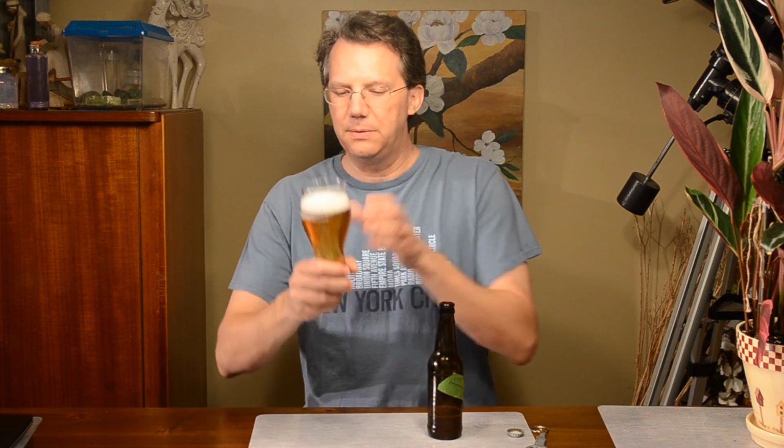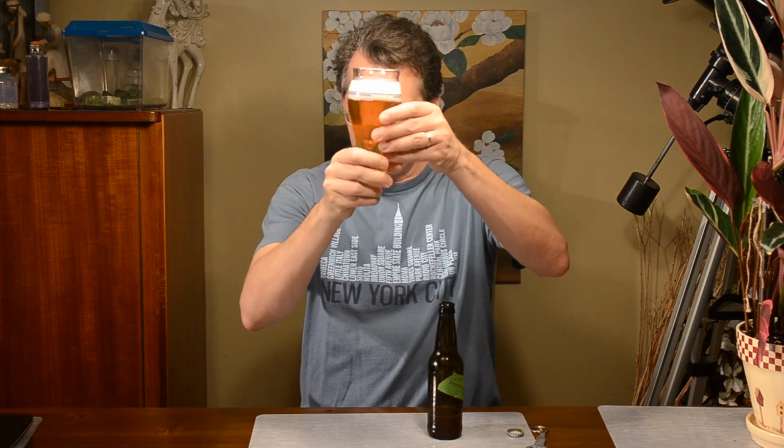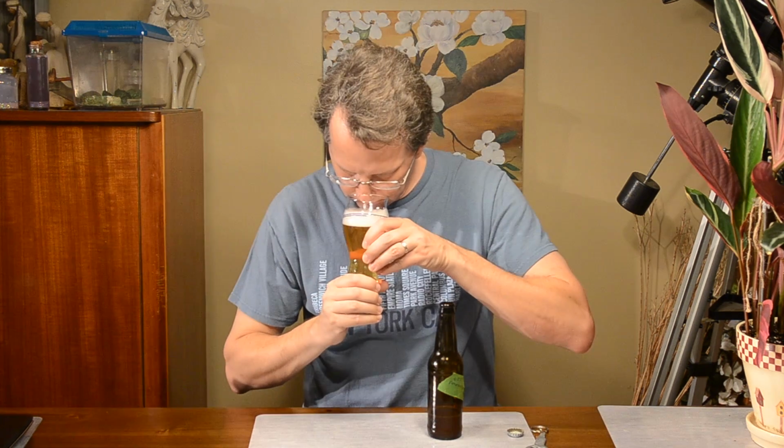Had these sitting out, getting ready, and I think maybe it's, oh wow, that's nice. That is beautiful. Look at that. Look how clear that is as a homebrew. Nice head, nice natural carbonation. It's quite active carbonation. Interesting.